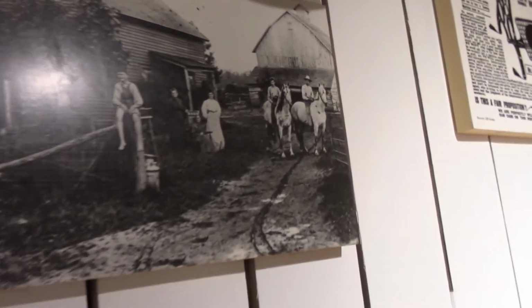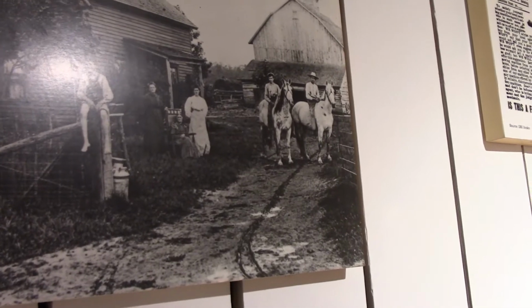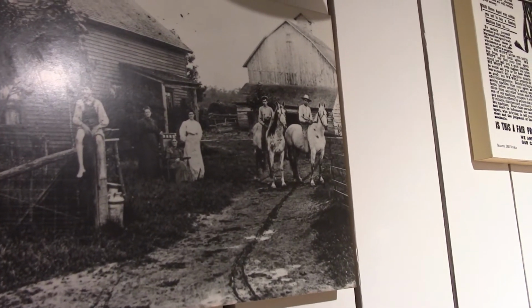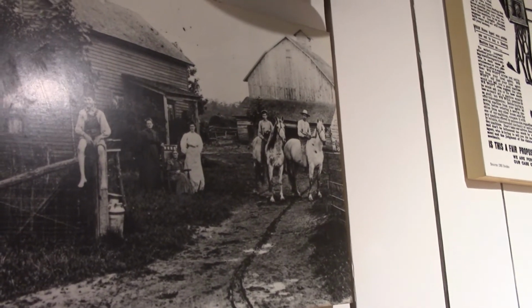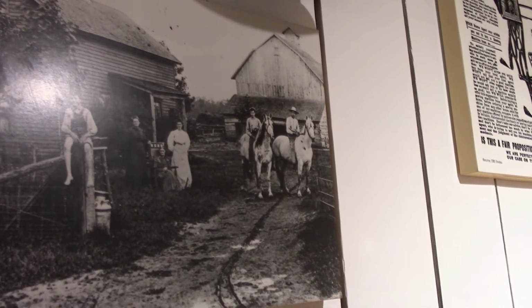I don't feel the horses get enough respect for what they did to help build this country, or any country, to be honest. I mean, when they get sick, they just shoot them.